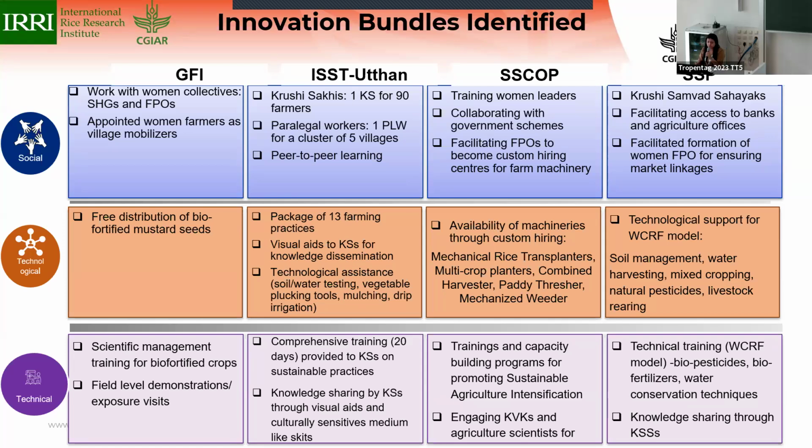These technologies were all bundled with technical assistance, like providing training on how to use these innovations, and comprehensive trainings were included, knowledge sharing sessions, exposure visits, all of that, which is mostly included in all the projects. But what stood out among these organizations in the bundling process was the social interventions that they have included. Most of them approached the field through the women collectives, and approaching the field from the women collectives helped them to tap into the community relationships that were there to enhance the adoption of these technologies.